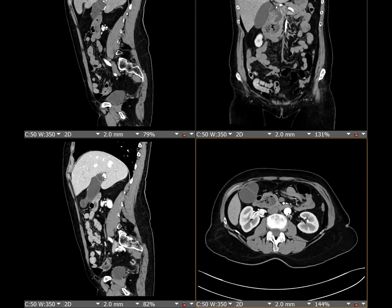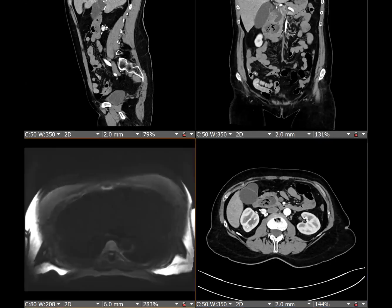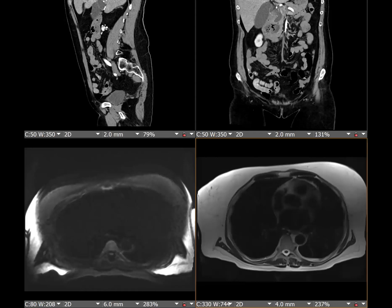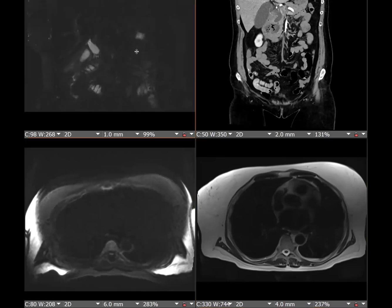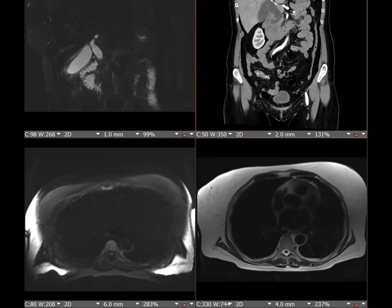Based on our recommendations, subsequently an MRI was performed, and the MRI was also very interesting, and I wanted to share a couple of the sequences here. So on the MRI, the common duct is slightly smaller compared to the CT. It's a little bit differently sized, but when we measured it on the CT, it was about 19 millimeters, and on the MR it was about 14 to 15 millimeters.